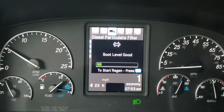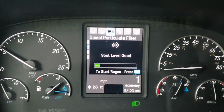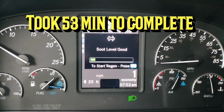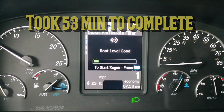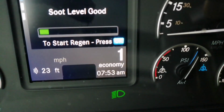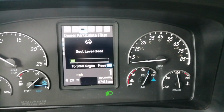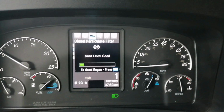That's what it looks like when you perform the Regen. When it starts regenerating, it's right there. To start Regen, press OK, which you can't really see on the camera. There it is. Okay, that's it, and that's good to go.